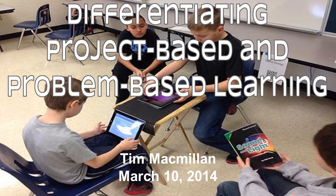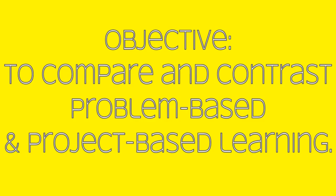Project-based learning and problem-based learning are two popular instructional approaches in 21st century classrooms. In this presentation, I will be comparing and contrasting these two frameworks.